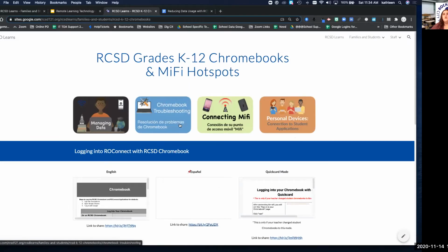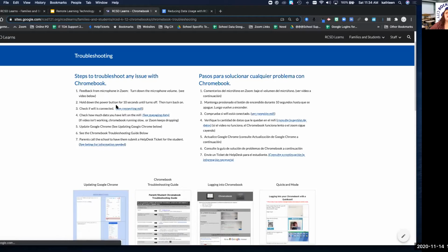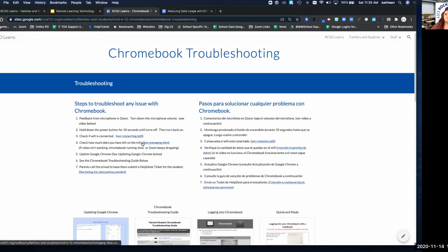Chromebook troubleshooting. We are getting a lot of questions about why isn't this working? What's going on with that? And about 90% of the phone calls that I'm getting, that I'm working with families, the issue is that they need to hold the power button down on the Chromebook for 10 seconds to restart it. So under our troubleshooting section, we do have stuff that helps you with what to do, but then we also have who to call, which is your child's teacher or your homeschool, to fill out a help desk ticket, which then you'll get a call back from somebody in the district.